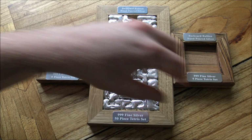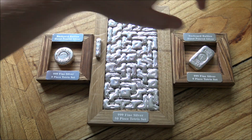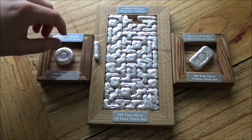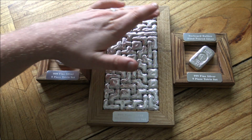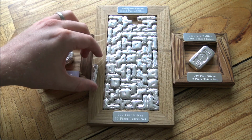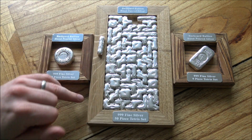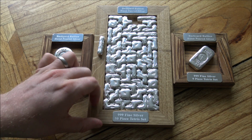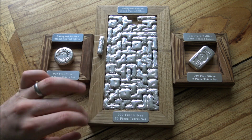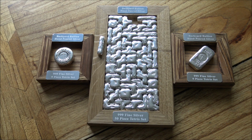Also, I do have what I call the monthly Tetris clubs. I know that a big set like this is going to be a big outlay. It's close to 40 ounces worth of silver all told, and it takes a very long time to actually make each piece. And of course, the frame takes a long time for my dad to make as well. But nevertheless, if you are interested, we can work out payment plans to get this done. I know there's a couple of you out there who are on the Backyard Bullion monthly Tetris club, saving up for those. I think one person is saving up for a 36-piece set, which would be a very interesting set to create. I haven't done one of those yet. So if you are interested, do let me know and we can work something out for sure.